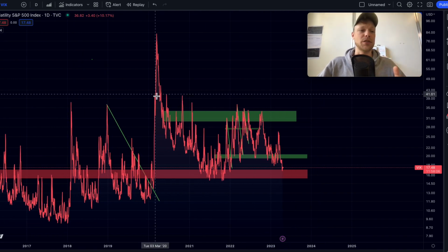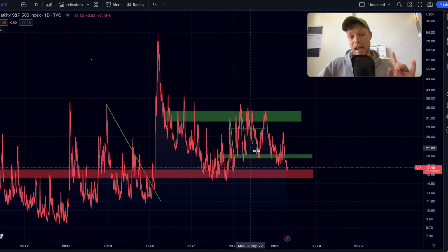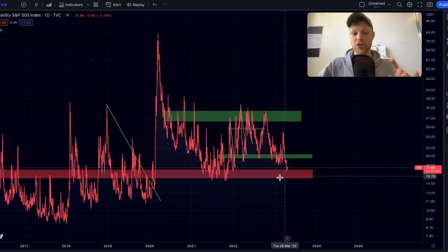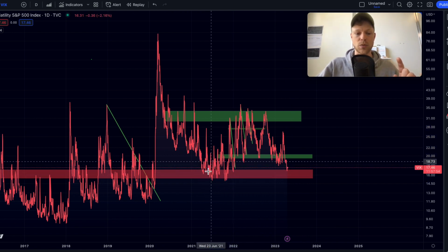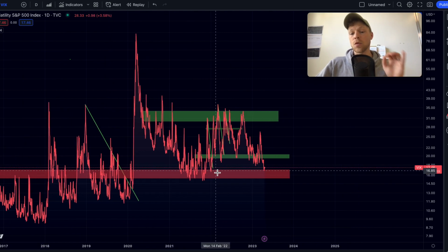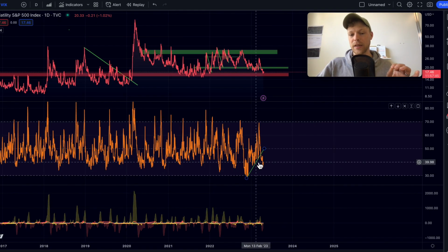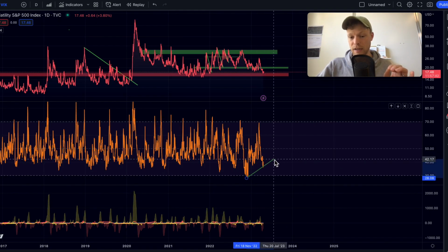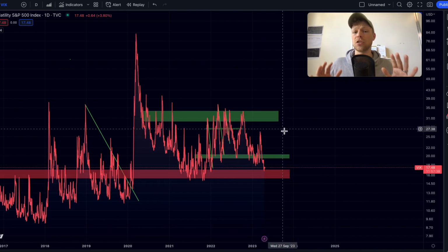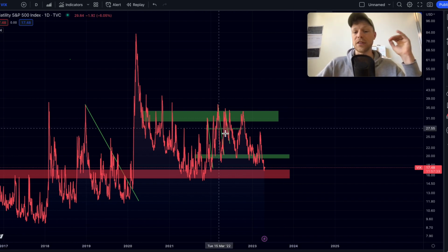Okay, let's start with this chart. Guys, this is the volatility index on the S&P 500, and we are entering kind of a support zone right here, the red zone. As you can see, we have seen it here as well. Here it has been acting as resistance, here also as resistance. And while coming into the support zone, we do see that we have a higher high on the relative strength index, also a buy signal on Orion's belt. So this shows us already, okay, most likely this chart is going to bounce, coming into support with these divergences.